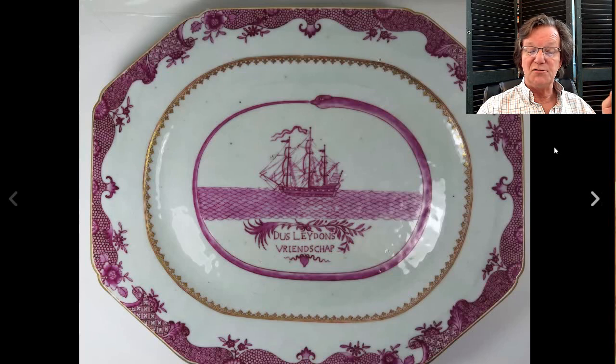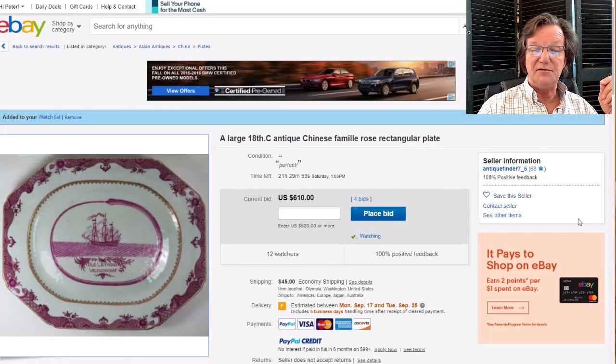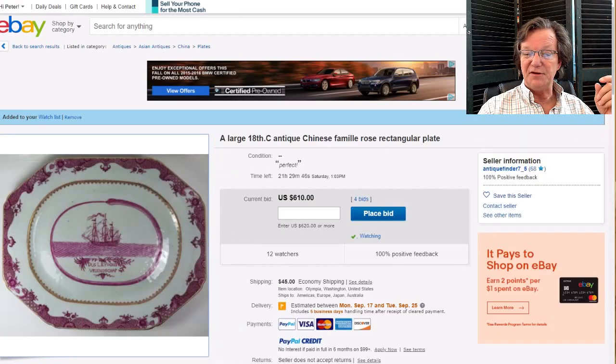And the same goes with this. This was that really great Chinese export, puce decorated export with the export dish with the ship on it, Dutch. It sold for a little over $2,000. It's a shame the buyer in Australia didn't pay for it either. And it's up to $610. It ends tomorrow. If you liked it and you regret it, this is the one that had the serpent that goes around the ship that frames it.